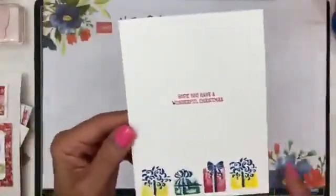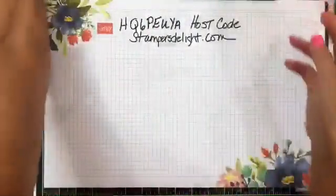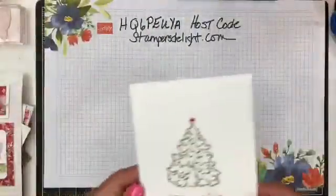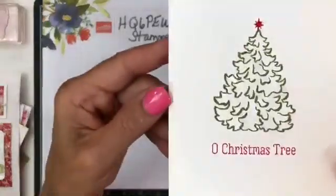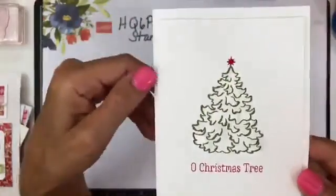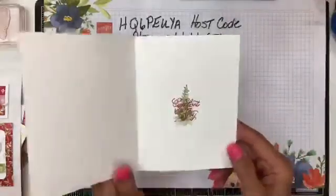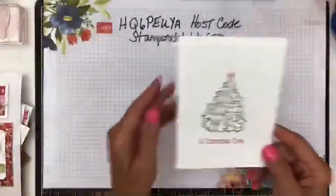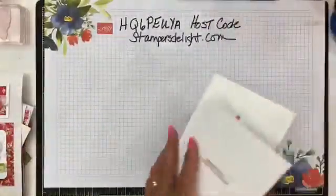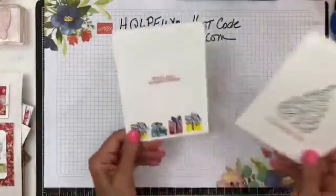Or you can just stamp it across or any way you want to. Another simply stamped card that I did, same idea with the Christmas tree. And then I used the little stamp with the star, and I put a little red rhinestone in there. Oh, I forgot to show you the inside. That one I did Comfort and Joy. I don't think I did this one inside. Let's see. No, I didn't do that. So those are two simply stamped cards.